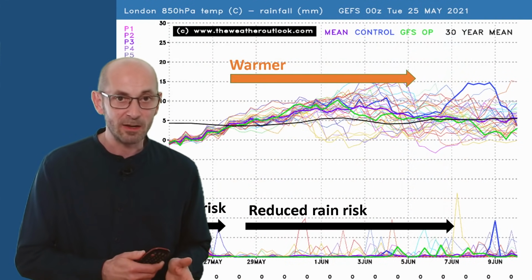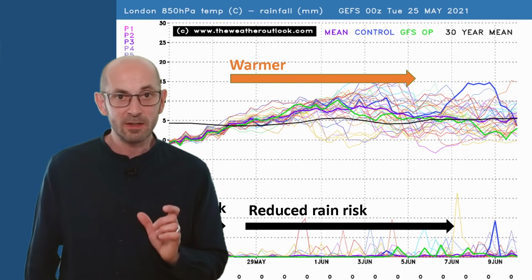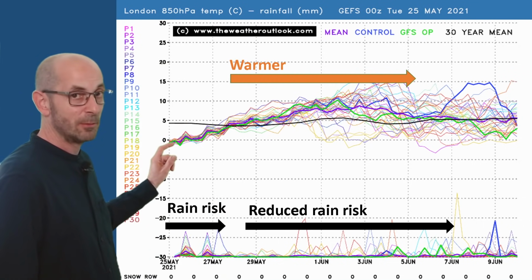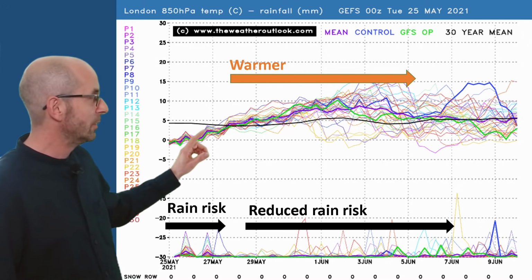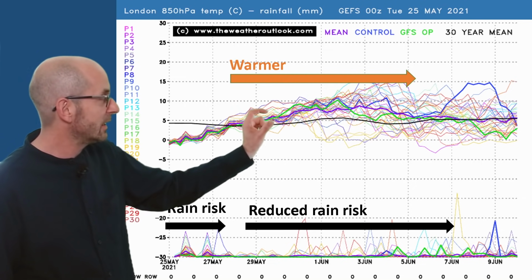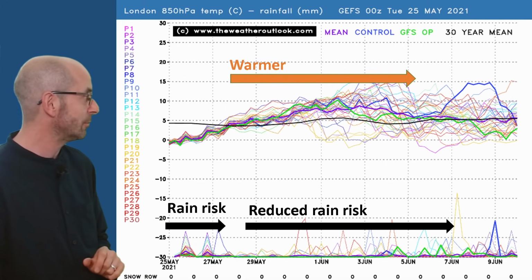So the next thing to look at is the ensemble data to see where that fits into the story. Here's a 16-day GEFS for London. The top half is showing air mass temperatures, initially below the 30-year average, so the cool conditions we've been having for a long time, but the trend upwards is very marked, and virtually all the runs in the ensemble are taking the air mass temperatures above the 30-year average and keeping them there for a decent period of time.